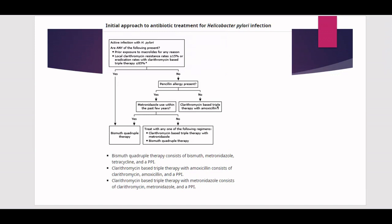However, if that's not the case, the patient didn't get a macrolide recently, there is no high resistance rate to clarithromycin, then look at the penicillin allergy. If the patient is allergic to penicillin, then you can switch to flagyl instead of penicillin and use the triple therapy.